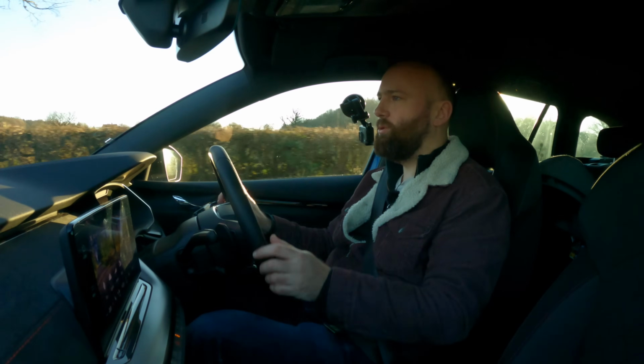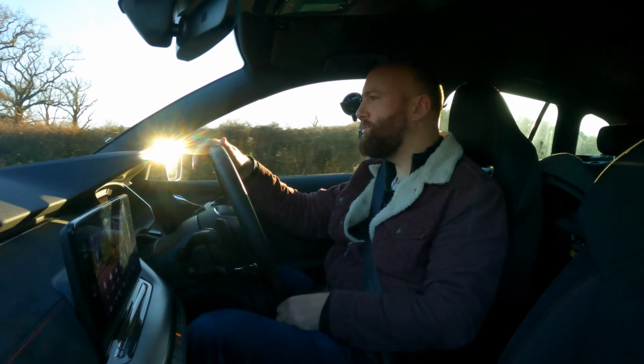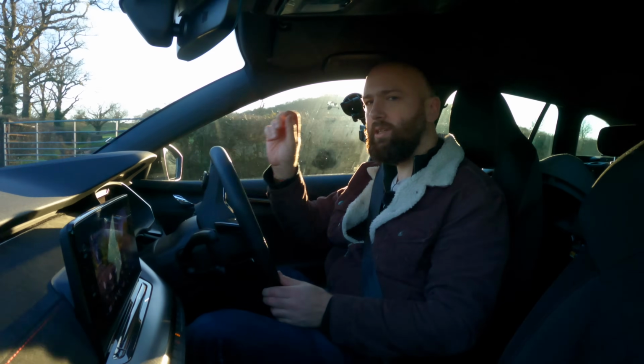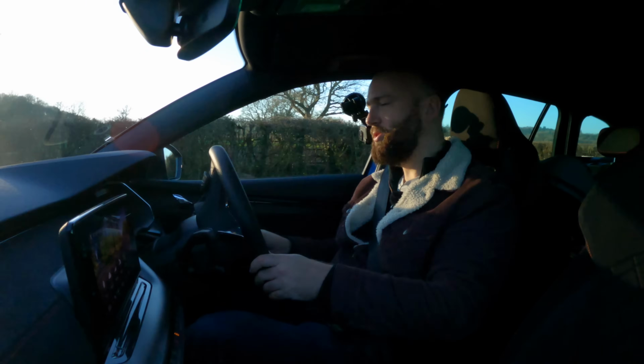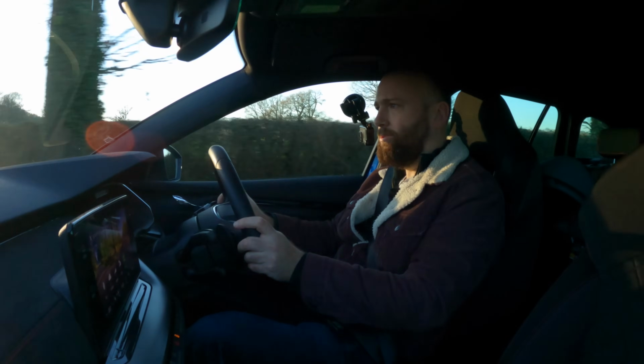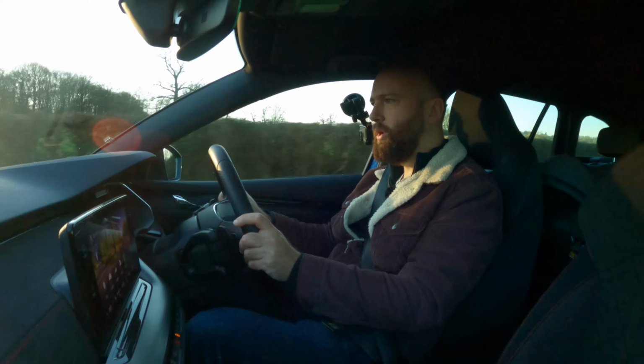I really relish doing long trips in this because it's so relaxing, with that mix of the wireless CarPlay, the comfortable seats, the comfortable suspension, and just enough power from that 245 horsepower, 370 newton-meters of torque that it never feels slow. It's just a really, really nice package. And I could conclude there, but we're going to do a bit more than that.